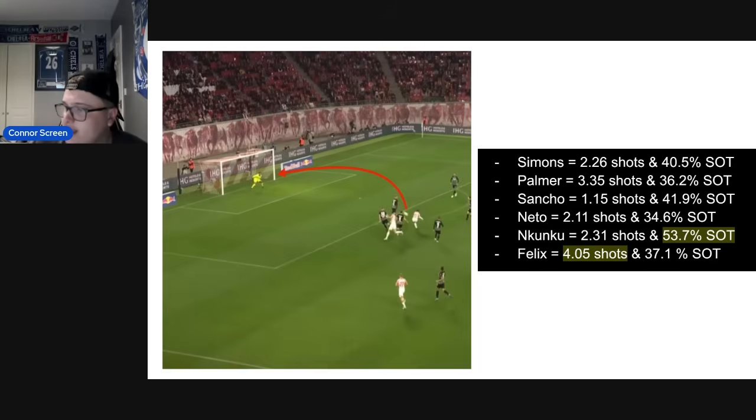Now, one thing to mention, again, disguise. I don't think I actually mentioned this in the passing, but his disguise with his shooting and his passing is really, really good. He's very able to disguise a shot going one way, cut it back towards the near post, vice versa, open his body up for the far post. He's got good disguise in both passing and shooting.